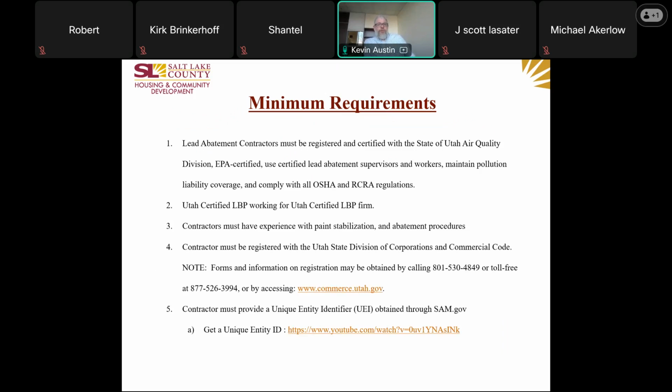So minimum requirements to be considered as a contractor in this pool. We need to have lead abatement contractors that are registered with the State of Utah Air Quality Division, EPA certified, use certified lead abatement supervisors and workers, and comply with OSHA and RCRA regulations. You also need to be certified with Utah lead-based paint, and working for a Utah certified lead-based paint firm. Any contractor must have experience with paint stabilization and abatement procedures. They also need to be registered with the Utah State Division of Corporations and Commercial Code.